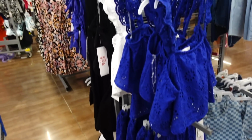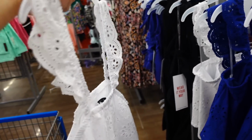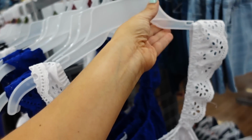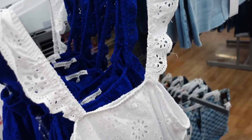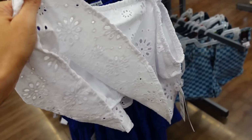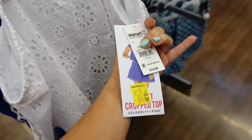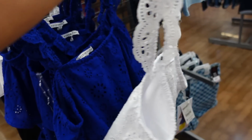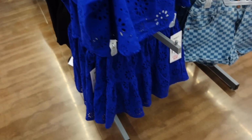For the next look, I'm going with this crochet top from Celebrity Pink. So this one is a little on the cropped end, but we're going to do a higher pant. It has that flutter sleeve with the elastic squared neckline. It is sheer under the bust, flowy. They are $14.50. It looks like it's on sale in store. In the white, also comes in the blue. They also have a matching skirt for this.